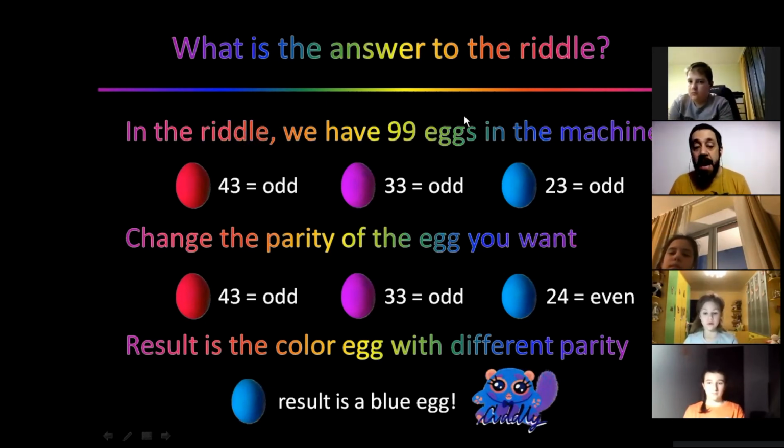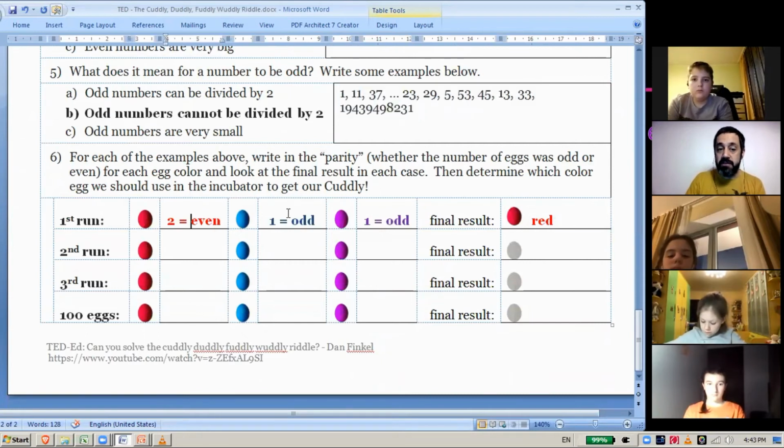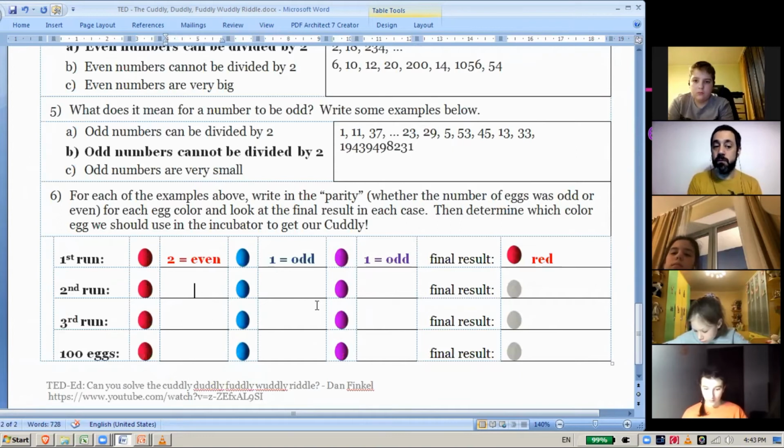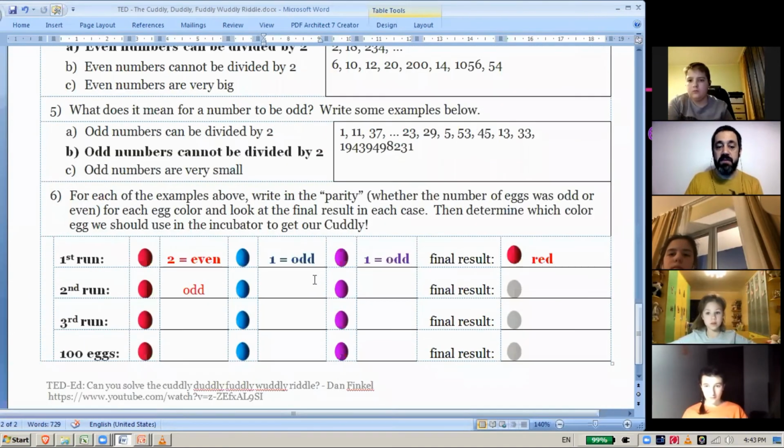And in the riddle, we have 99 eggs. So let's go back to our nice sheet. In the first run, we had an even number of eggs, an odd number of eggs and an odd number of eggs. And we got a red egg, okay? What about the second time we did this? We did this here. Were the number of red eggs even or odd? Odd. Odd, good. So how about the blue eggs? If we look up here, we started with 2 blue eggs. So is it even? Even, good. And purple? Odd. Odd. And the result? Blue. Blue, good.